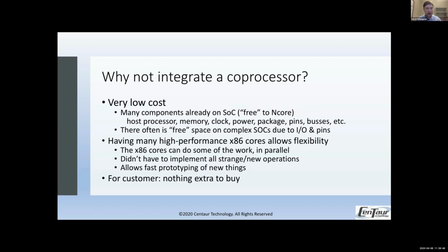We believe we could integrate an AI coprocessor on the SoC for very little cost. Many of the components we would need to accelerate AI workloads were already going to be on the SoC anyway. There would be no additional NRE for a host processor since we already had x86 cores, the memory hierarchy including the caches and DDR controllers, the I/O, the buses, and the package. In fact, there's often free space on these complex SoCs due to the I/O and pins.